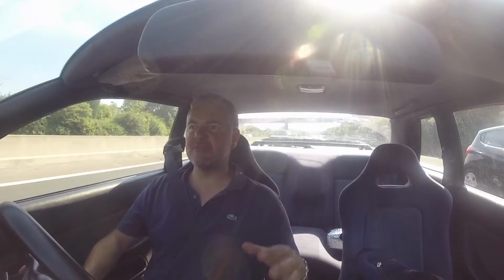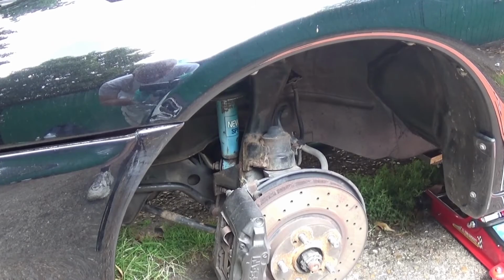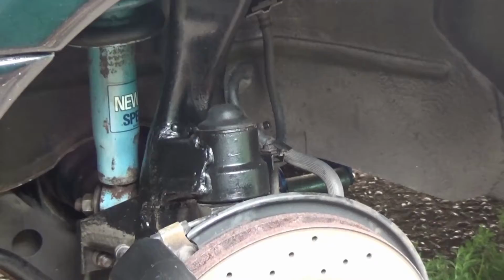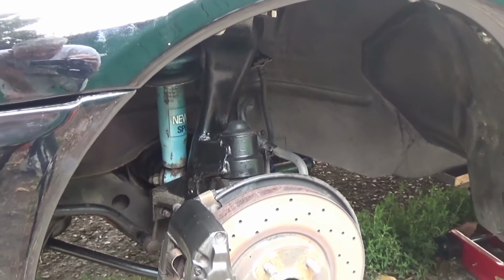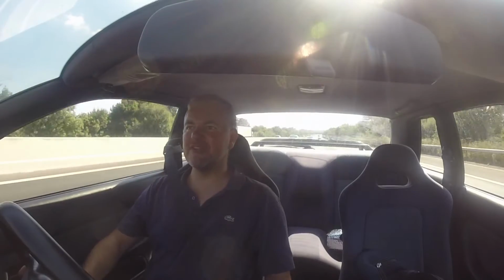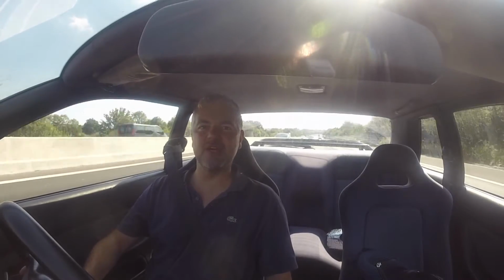While I was there, there was a little bit of surface rust all over those components, so I cleaned them up and repainted all those to tidy it up. Some of the windscreen surrounds as well, they were looking a bit tatty, so I repainted those.